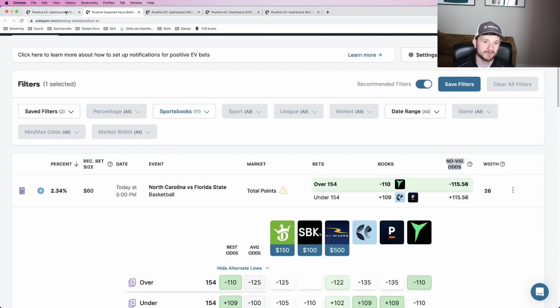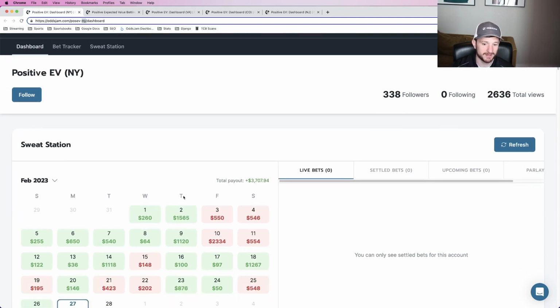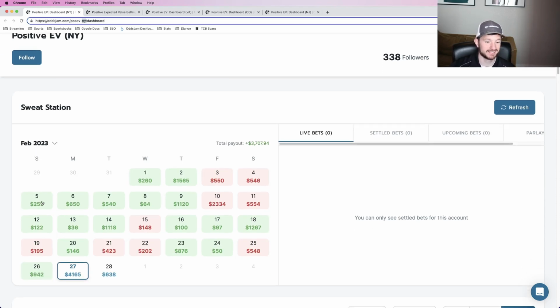Yes, the robot was green the first couple days of the month. That's not going to happen every single time. If your first day was February 10th, that would have been frustrating. Now, if your first day was Sunday the 5th and you had 5 straight days of profit, that sounds a little bit better. But regardless, it doesn't mean that the bets you're placing are bad. It just means that you had bad luck.